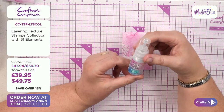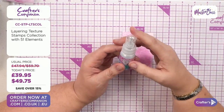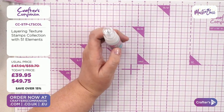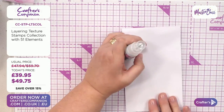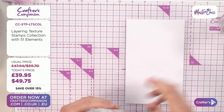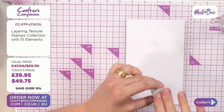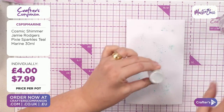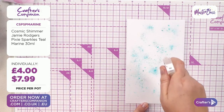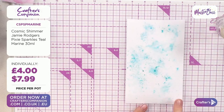Now, these are actually magic. It's like magic dust. You've got a whole bottle full of a powder that literally explodes in colour when you add water to it. So let me just show you on a piece of white cardstock what I mean. I'm going to spritz this with a little bit of water. I'm going to tap a bit of this one out, and this is teal. And then when you spray it again, you'll see how that colour works, a bit like fireworks.